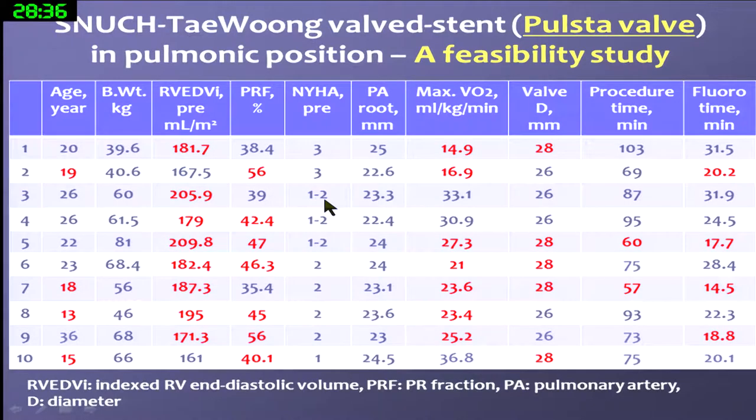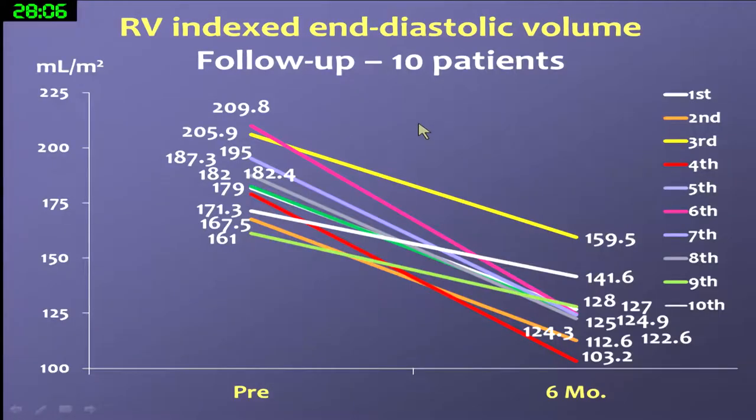We already finished our feasibility study last year. The youngest patient was 13 years old, and the oldest 36 years old. Most patients had an RV indexed volume of more than 170, even 200, and most showed exercise intolerance. We implanted a 28 millimeter valve in five patients and a 26 millimeter valve in five patients. We already finished the 6 months follow-up for 10 patients.